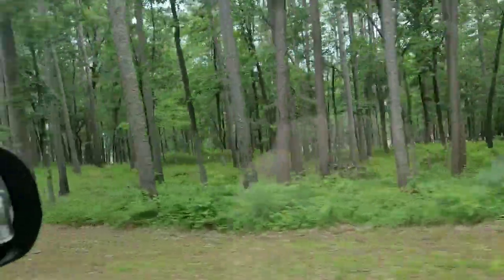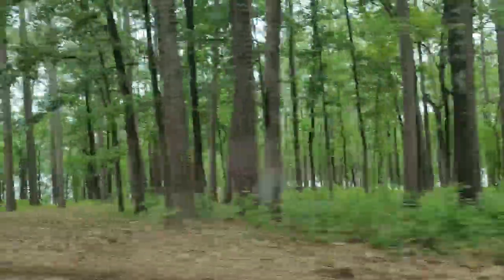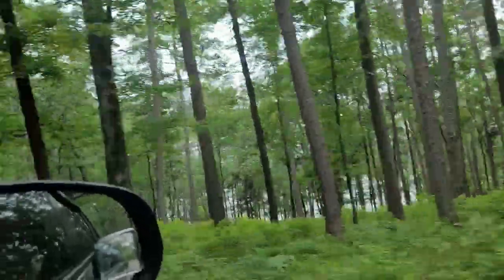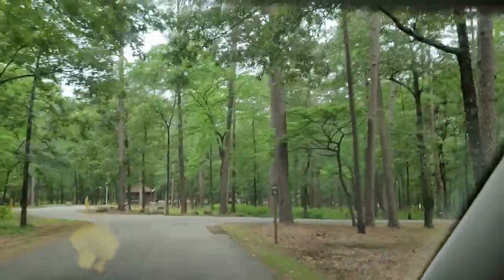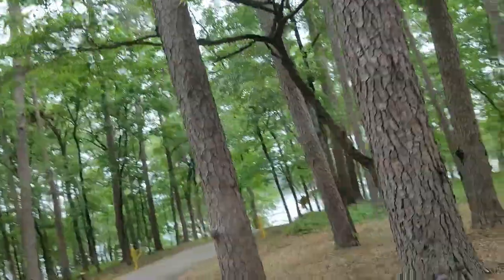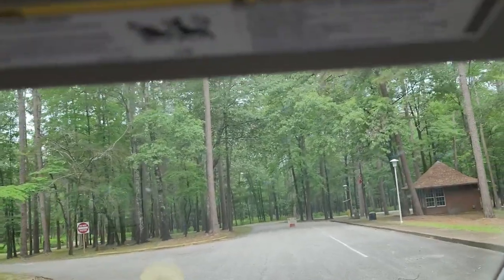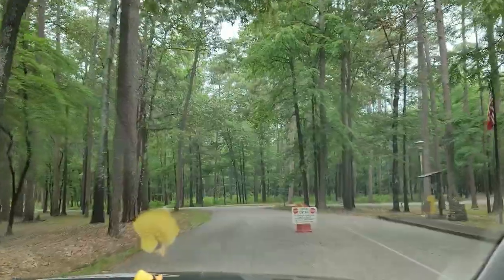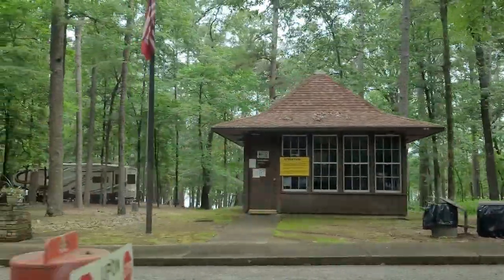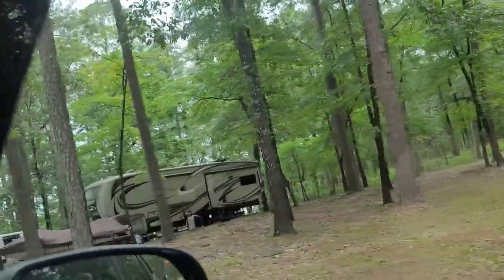I do see picnic tables and grills. There's a restroom. The boat ramp is that way. Yeah, that was a drop box. You got restrooms over there.